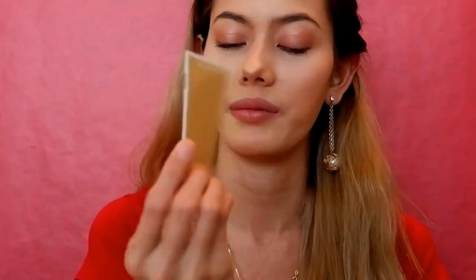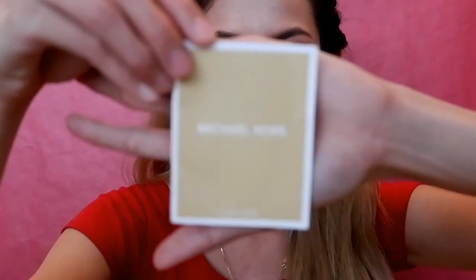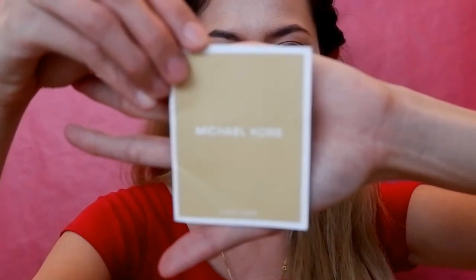Meron din siyang card, Michael Kors card. Ayaw mag-focus. Okay, okay. So, ito yung card dito. Hindi ko pa natatanggal. So, I think, yun na guys. Wala nang laman yung bag ko. Sobrang gaan na. Pero, I think almost 1 kilo itself pag walang laman. Pag may laman, parang mga 5 kilo siya.